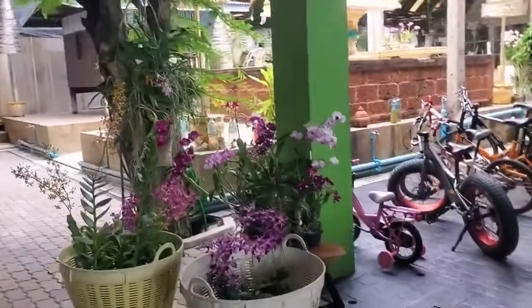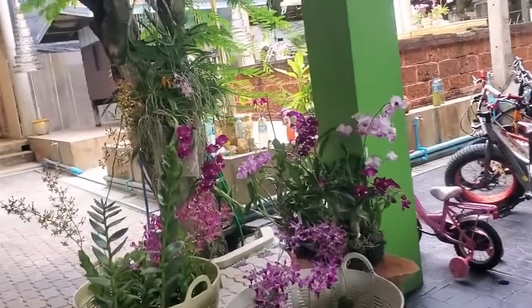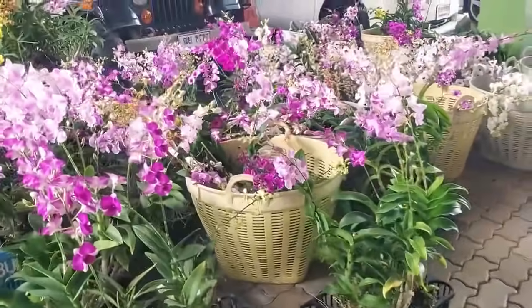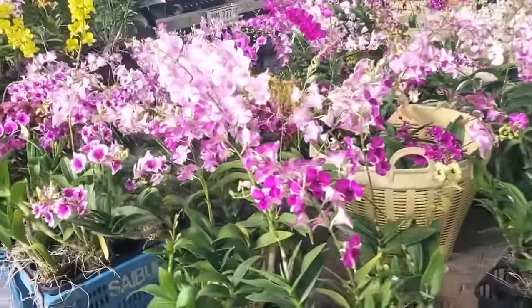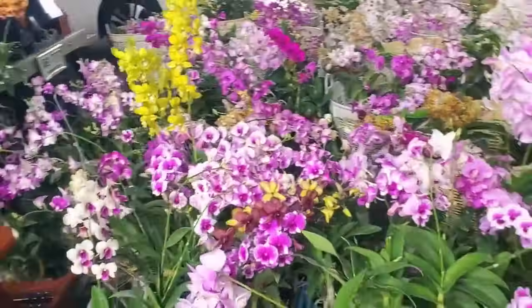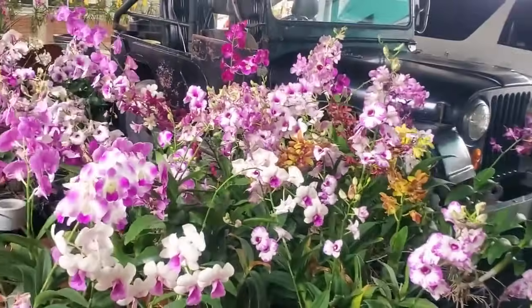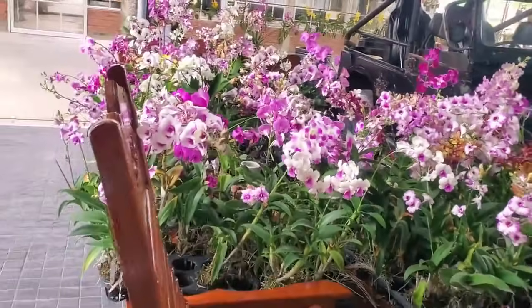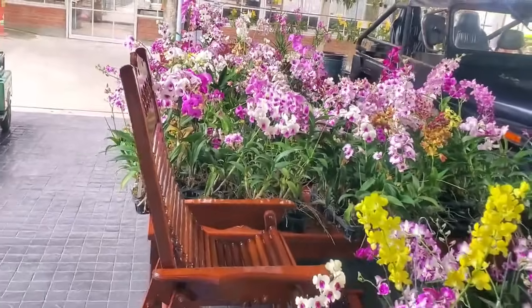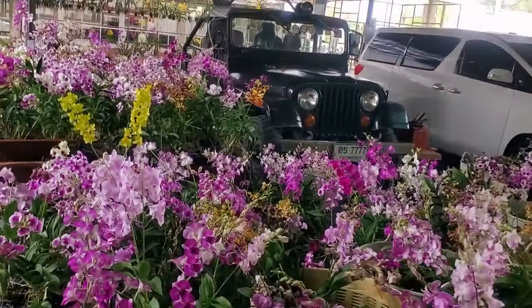So if we can find the right mix for them, then of course, they will do very well with us. Just look at this. Coconut husk, that's all they're in. And that is why when we buy them, they just take off the actual medium. This is a display area with a Jeep in the background.